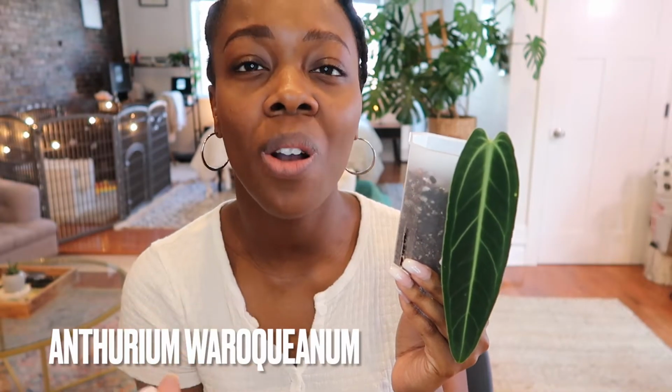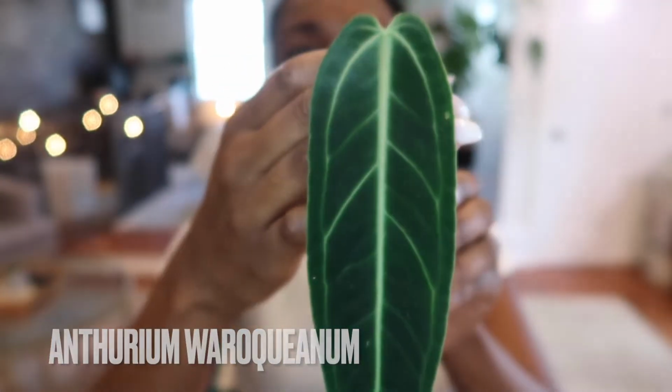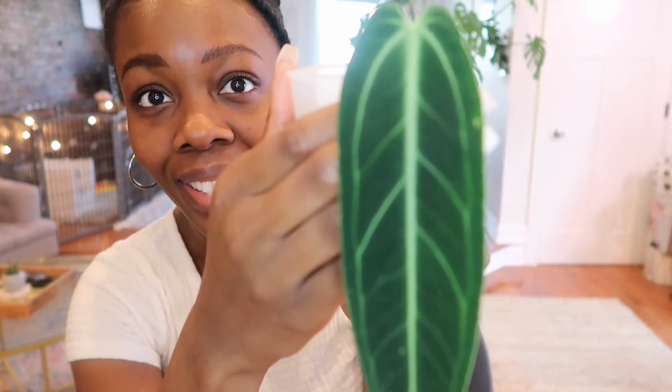So the next plant I want to talk about is the Anthurium warocqueanum. As you can see, this is a 1-leaf plant right now. This plant used to be 2 leaves when I originally imported it from Ecuador, but unfortunately those 2 import leaves did not last. But it did give me this gorgeous leaf, as you can see.